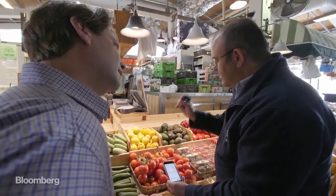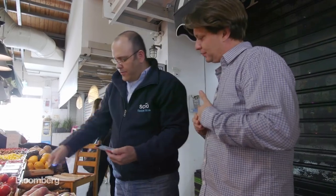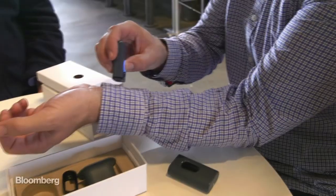In an instant, it displays the food's calorie, fat, and sugar content. It's the quickest way to finding the perfect potato.